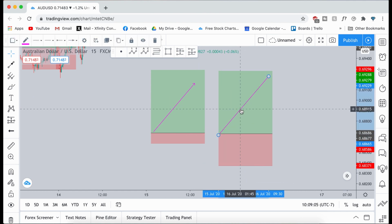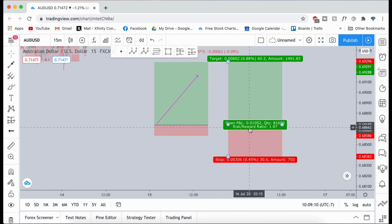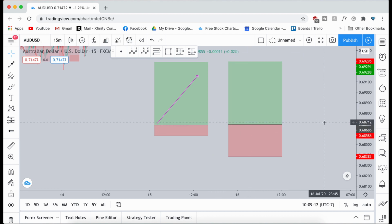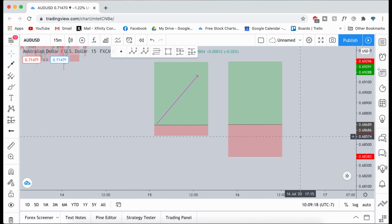Last thing that I want to illuminate here, guys, for you is a really cool thing about TradingView and using these tools and the percentage of risk per trade method: I can actually see exactly how much I stand to lose and how much I stand to win, if the trade goes my way.